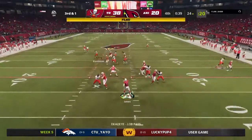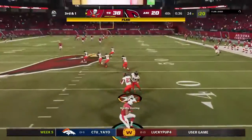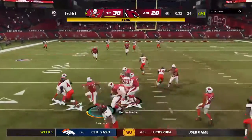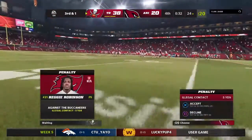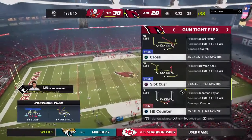Jones from the gun on 3rd down. Now a desperation throw deep downfield. And he's got room. And a big return will get him all the way down to the 35. So they will accept the penalty and move forward.